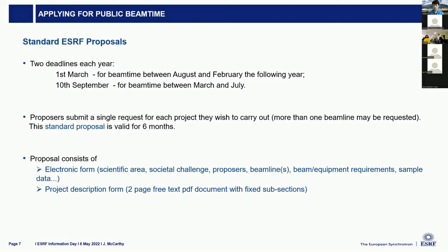Reserve lists also exist. On the proposal form, there are two parts. There's an electronic form that you fill in online, and then a project description form, which is a two-page free text PDF document that you add to the electronic form. As Francesco mentioned, on the electronic form, we ask for certain information that includes the scientific area, societal challenges, who the proposers are, the beam lines that are requested, the equipment requirements and beam requirements, sample data, etc.